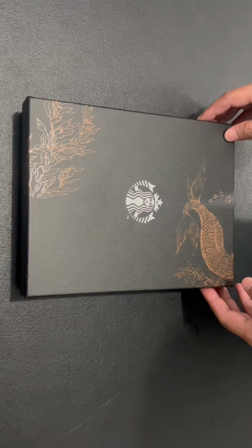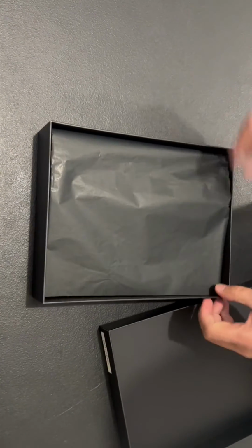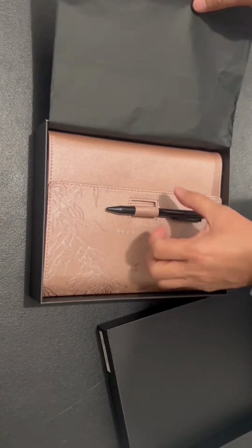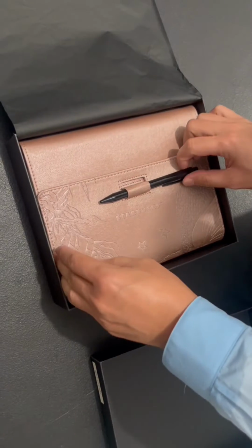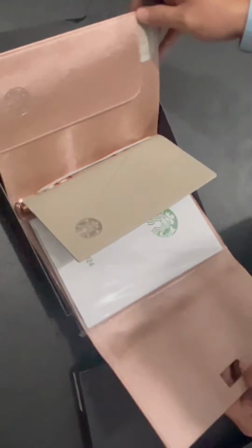Okay. Let's unbox the most expensive planner. Okay. Ilan nga bang kailangan dito? I know. You need 19 stickers to get this planner. Wow! A nice one. This is rose gold. Oh, wow!